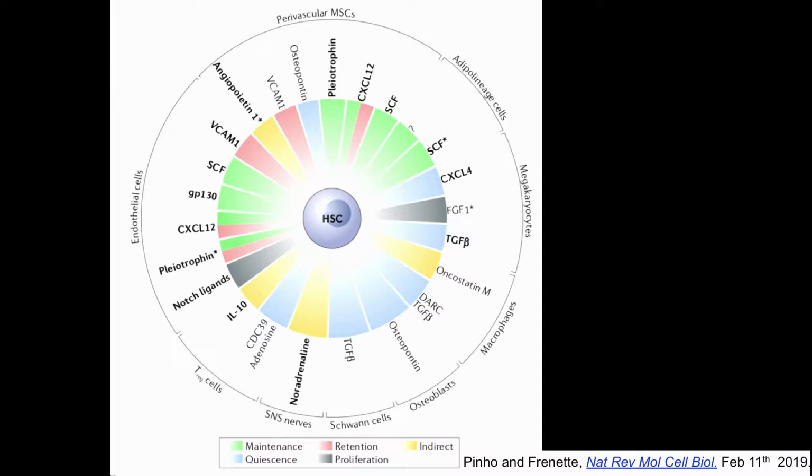And so you have multiple cells in the bone marrow that are contributing, making a number of factors. And of course, we probably don't know or understand the majority of them, and they are sort of listed here. The most studied are CXCL12, but also stem cell factor, which is largely derived from perivascular cells, but endothelial cells are making it as well.